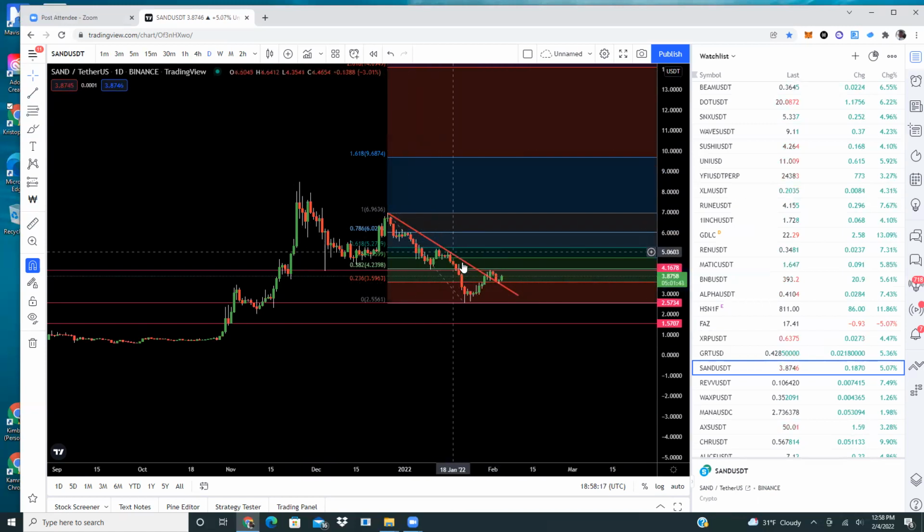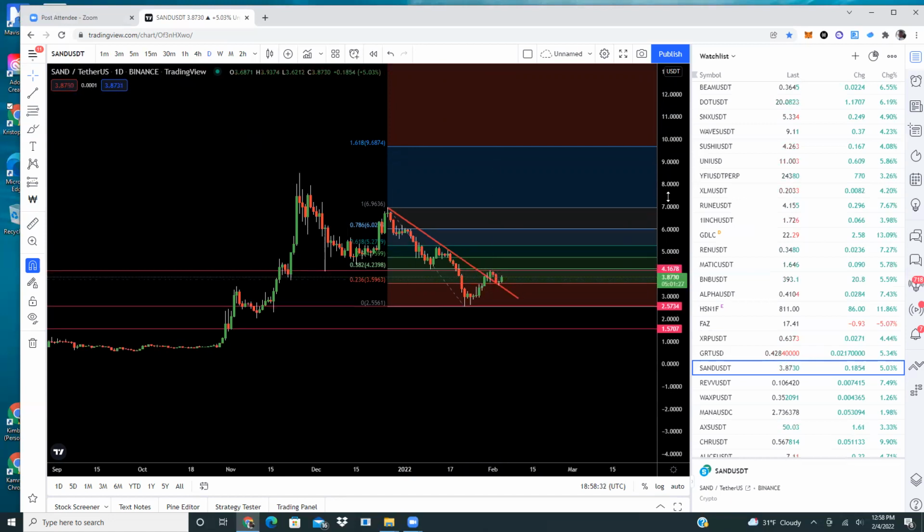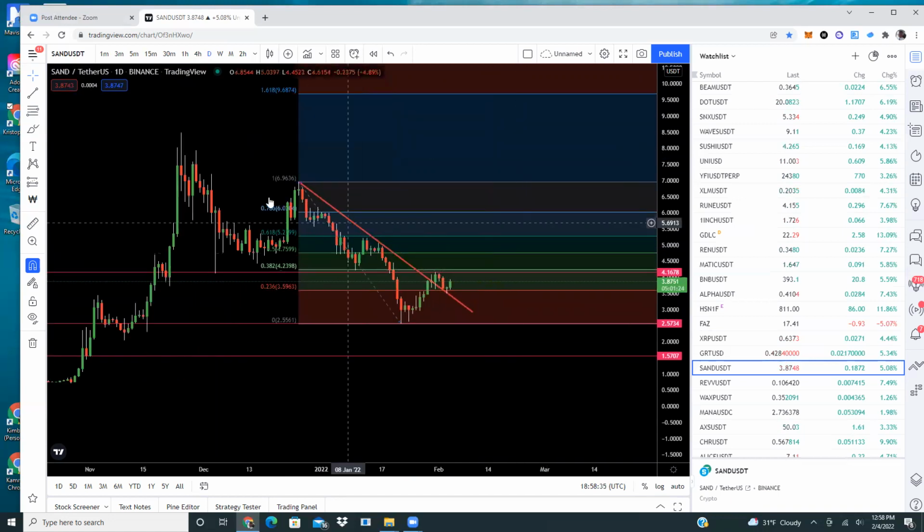You were in a downtrend on Sandbox. This is on a daily time frame too. So right here was your resistance. Breakout. Almost ran to the 382. Let me open this up some so y'all can see that. Perfect form. You are now bouncing off of the 236. You back tested, you broke through, but you didn't close. And then you ran up, and then you back tested again. So now let's see if we can get the continuation to this 382.